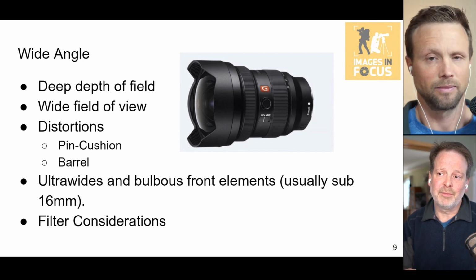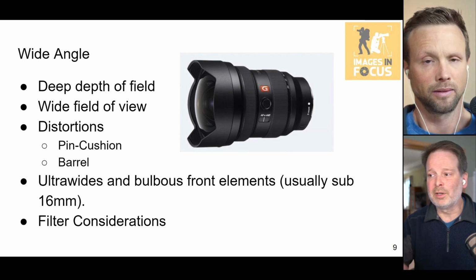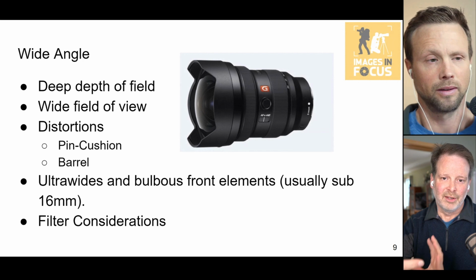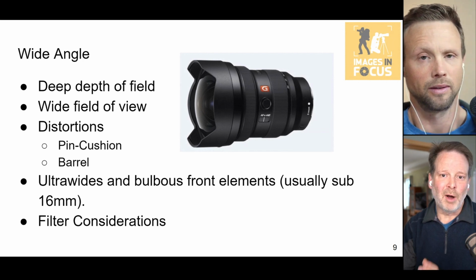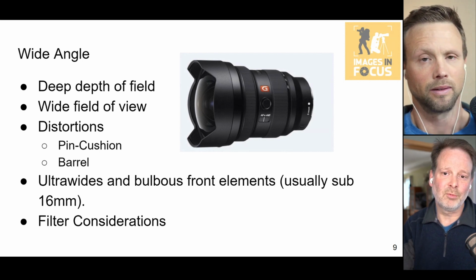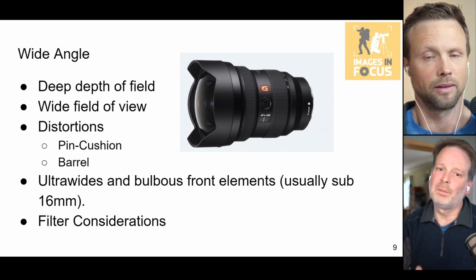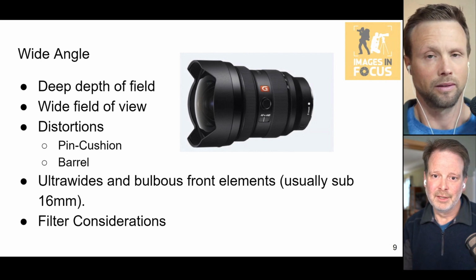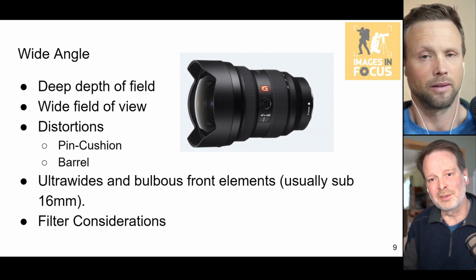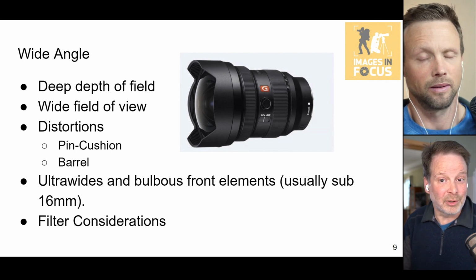And then the other aspect of wide-angle lenses that you really need to think about is filters. If you look at, for example, this lens that we're depicting, it's got this big bulbous front element. Well, guess what? It's not easy to put a filter on the front of this lens. Some of these lenses will have filters that you can put in the back, but that presents a whole other set of challenges. For example, you can't really use polarizers when you put filters in the back because you can't really turn them that easily. At least I haven't seen any that allow you to do that on the short end.